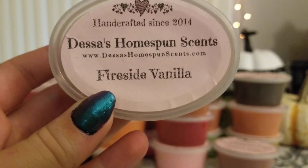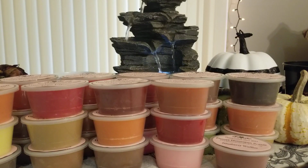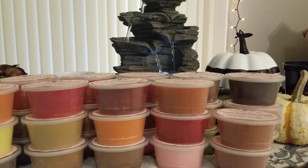All right, so I got Fireside Vanilla. I just wanted to try a smoky scent. I've been really loving those lately. So good. This actually comes off as more of a masculine cologne-y scent than a smoky scent. But I really like it. The cologne scent in there is awesome. Look at all those fall colors. That is so pretty.